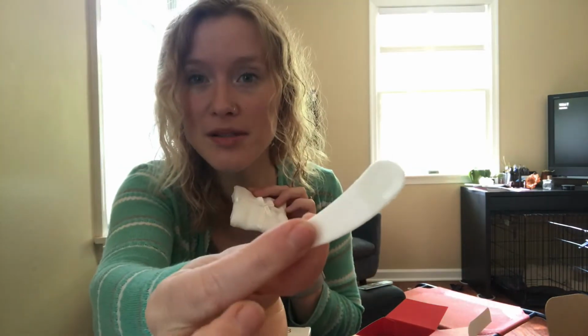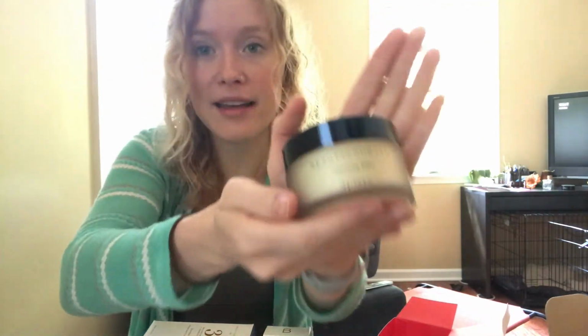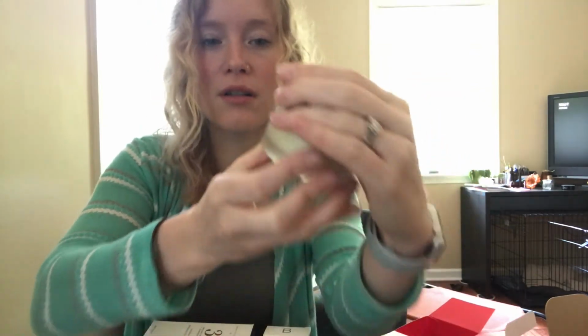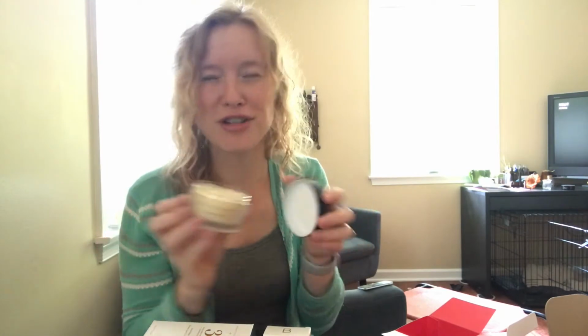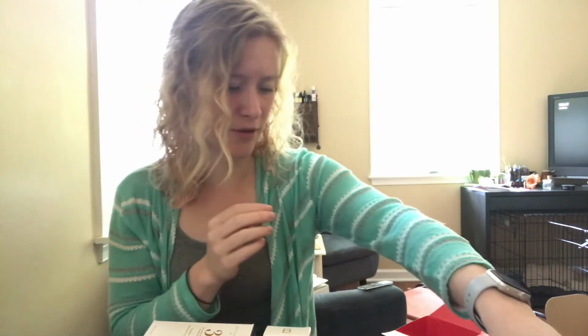So you've got a nice little cleansing cloth here and a little scoop to help you get some of the product out of this package. Ooh, look at that. It's glass, it's beautiful. Oh, it smells so fresh. A little citrusy, very, very nice, very clean, beautiful.